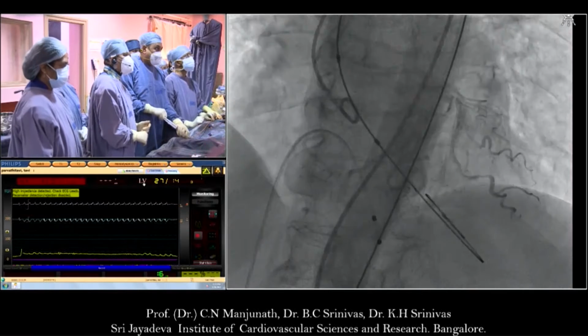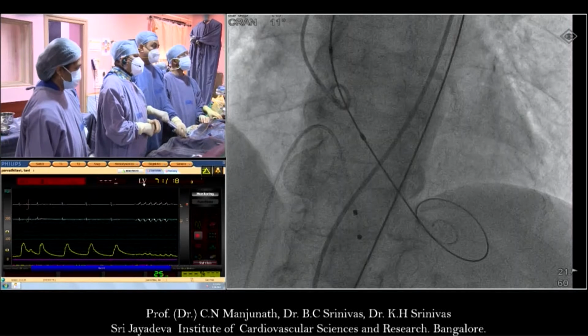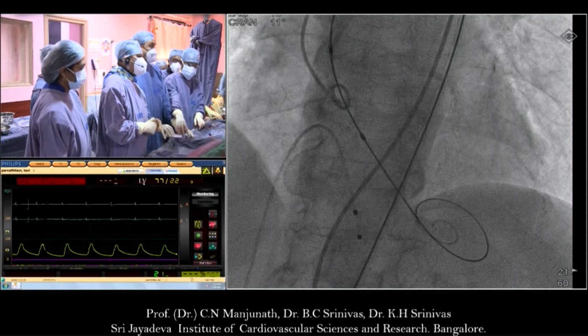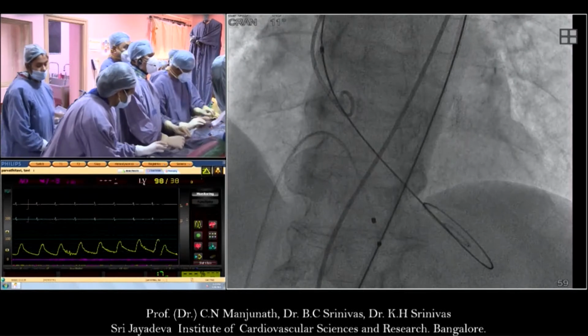That showed really good flow in the coronary, definitely during pacing. Yes, I think we are quite safe as far as left coronary impingement is concerned. There's good flow. Do you agree, or do you still feel we need more?